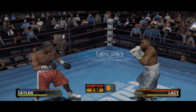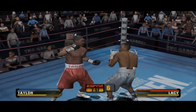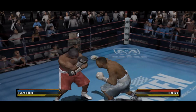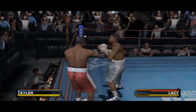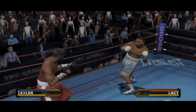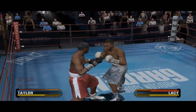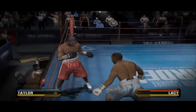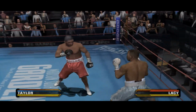Let's get things going and start up the sixth round. His left eye is incredibly swollen. You hate to say it, but he could be on the verge of having... A well-timed clinch may have bought some time for Taylor. That clinch looks to me like he just stopped himself from ending up on the canvas.